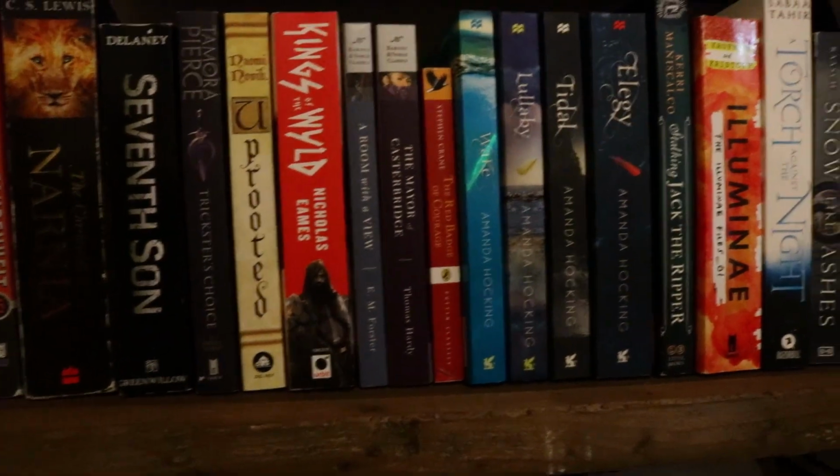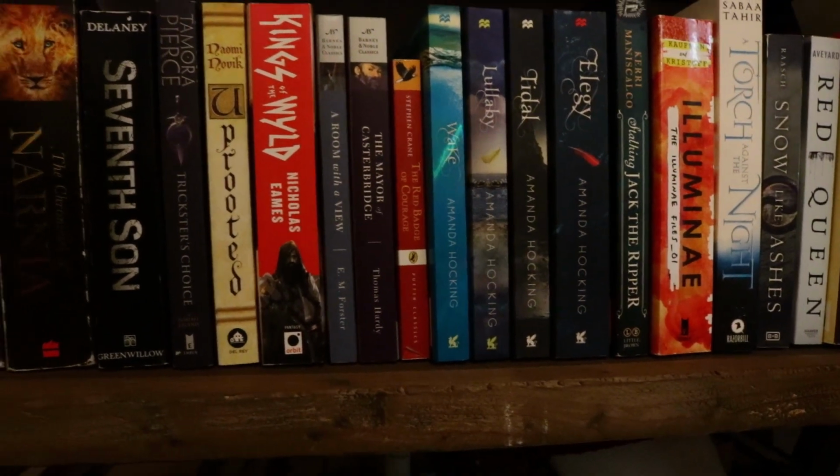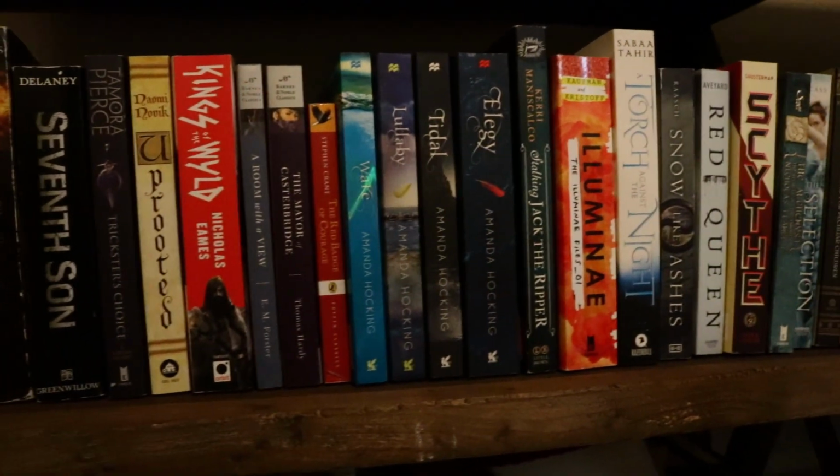Get into the classics, A Room with a View, The Mayor of Casterbridge, and then The Red Badge of Courage. Heard that one's really sad, but I do plan on reading those.